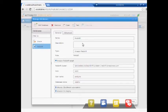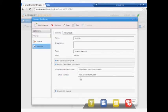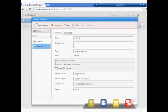And then for Redshift, there are three pieces of information that are needed. You need, of course, the Redshift cluster information and what database name you're going to load the data to. You need an Untitled Cloud Beam subscription, which is something that you set up by going to untiledcloudbeam.com. And then, of course, you need an Amazon staging S3 bucket that's in the same region as the Amazon Redshift cluster that you're loading the data to.